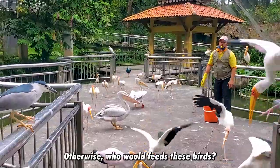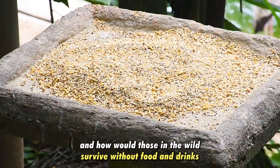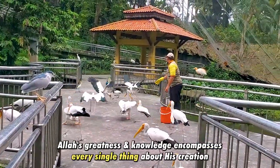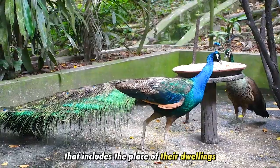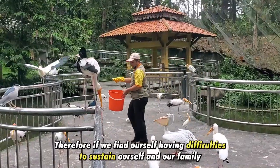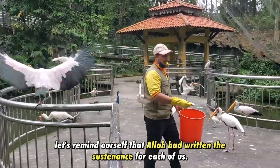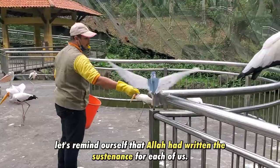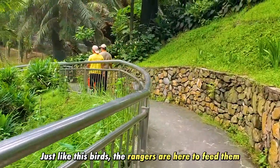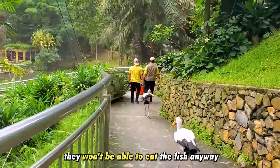Otherwise, who would feed these birds? Who would feed the stray cats and dogs? And how would those in the wild survive without food and drinks? Allah's greatness and knowledge encompasses every single thing about His creation. That includes the place of their dwellings and the place where they store the food. Therefore, if we find ourselves having difficulties to sustain ourselves and our family, let's remind ourselves that Allah has written the sustenance for each of us. But it is up to us to make the effort to look for it. Just like this bird, the rangers are here to feed them, but if they don't walk to this feeding point, they won't be able to eat the fish anyway.